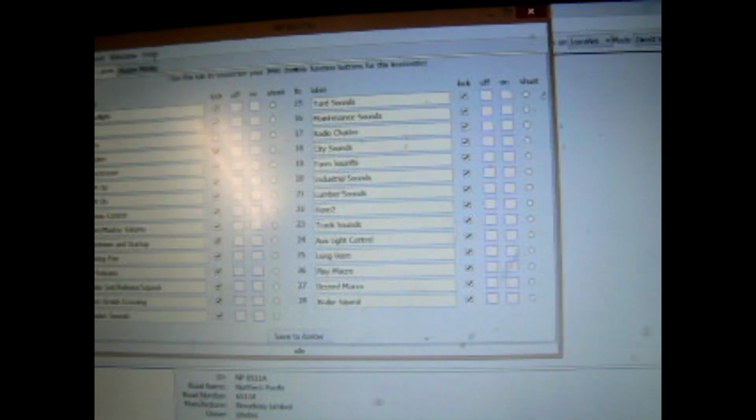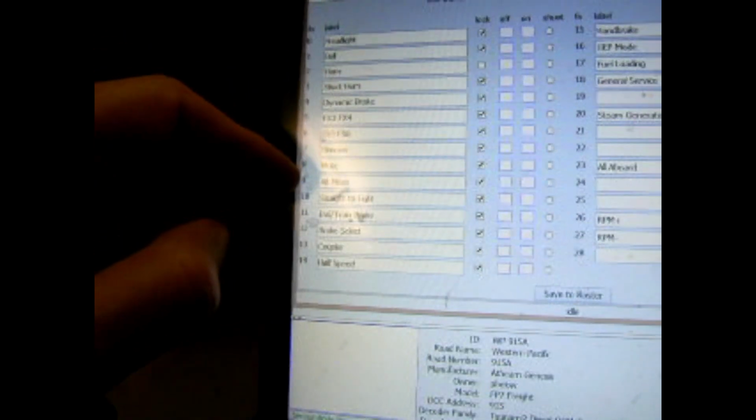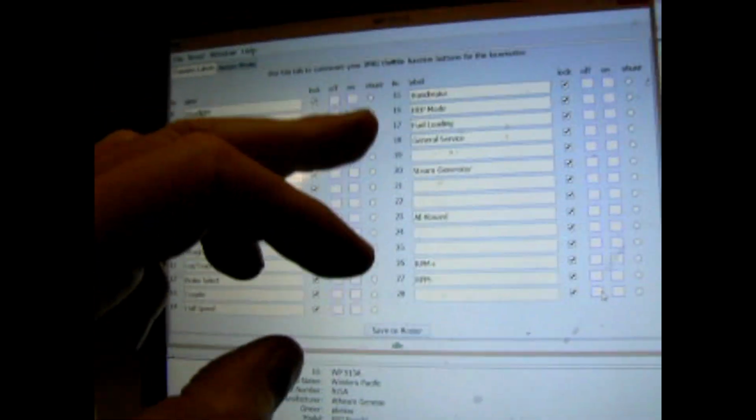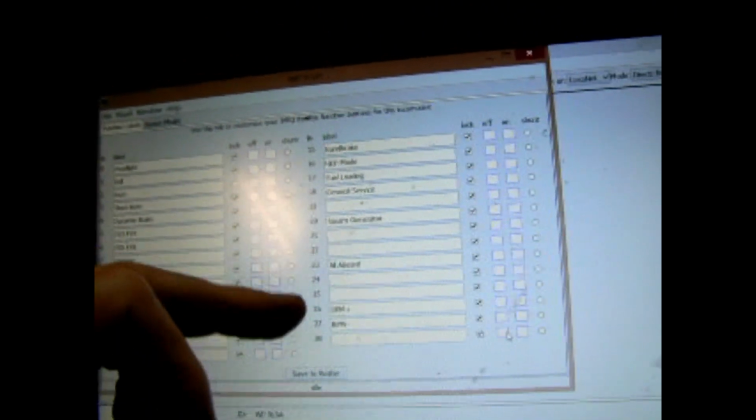Number two has headlight, bell, horn, of course, short horn, dynamic brake. I don't know what the next couple are. There's a dimmer for the lights, mute, mixer, straight to eight, industrial train brake, brake select, coupler, half speed, handbrake, HEP mode, fuel loading, general service, steam generator, all aboard sounds, RPM up and down. So a little bit less on options on that one.